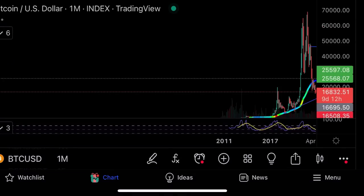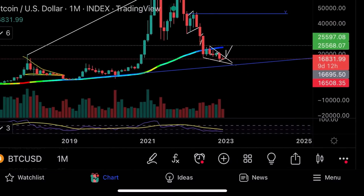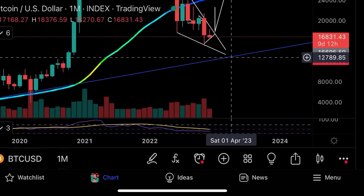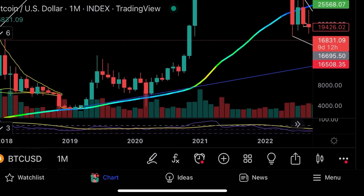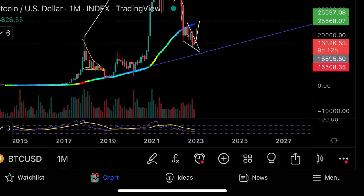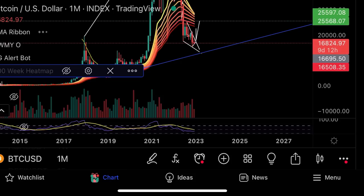Bitcoin at 16,800. It's most likely coming back down to this blue trend line, which, if it does get down there, the target will be 12,700. You can see it's been on this line since 2017. It's way below the 200 weekly moving average. We're way below the EMA.